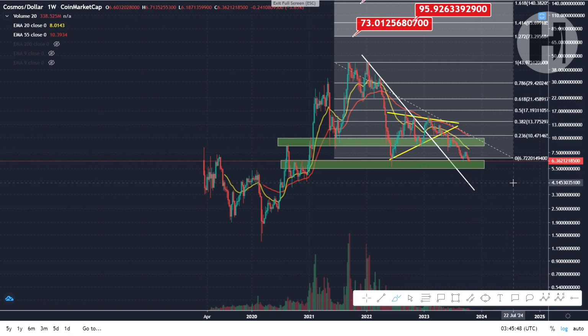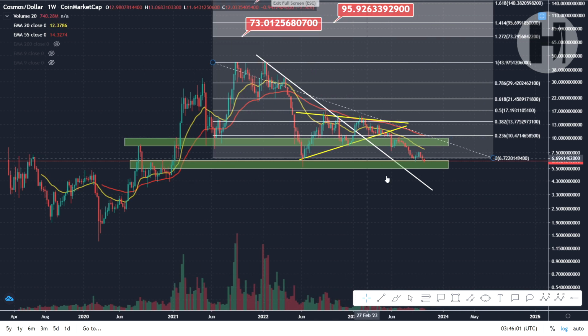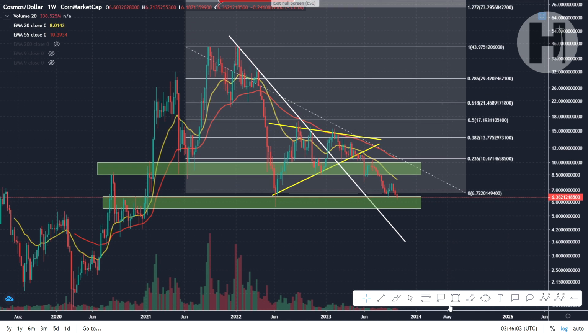But even if that does happen, no one's telling you to buy all in right now. You can buy some here, you can buy more here, you can buy more here, you can buy more here. If you're bullish on the project, the price really does not matter when you're in this bearish zone right now.